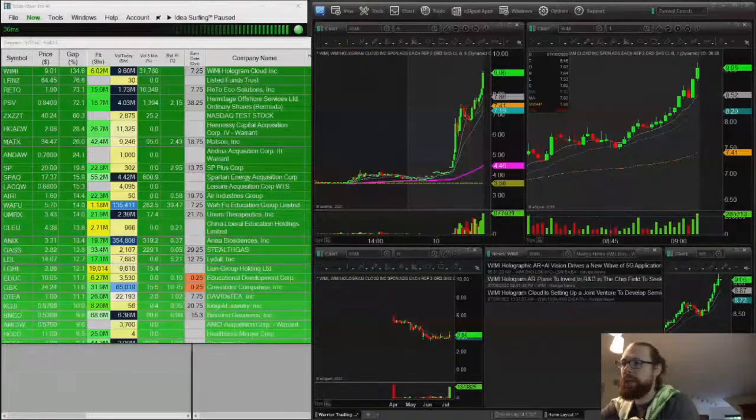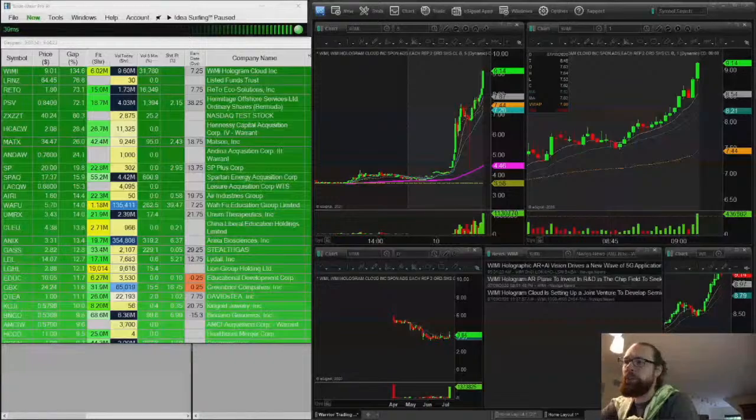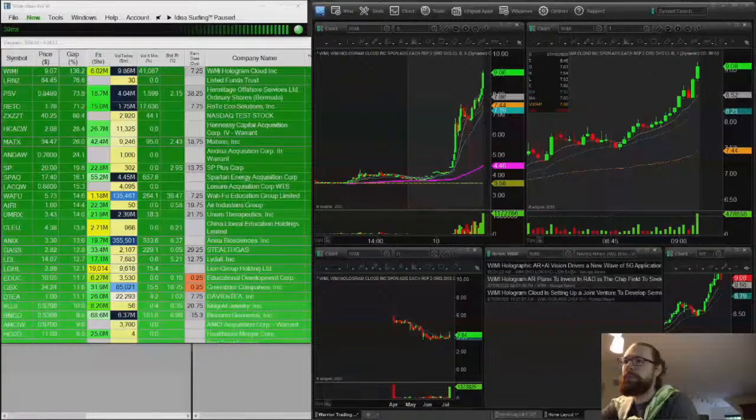If it holds 9, I'm buying right here. Trying to catch this bounce off of 9. It's holding $9 support. There's a 10,000 share buyer there. So now I want to ride this momentum up to 9.25. So watch over 9.18. Now it's starting to open up a little bit more. So we'll see if this squeezes a bit higher.